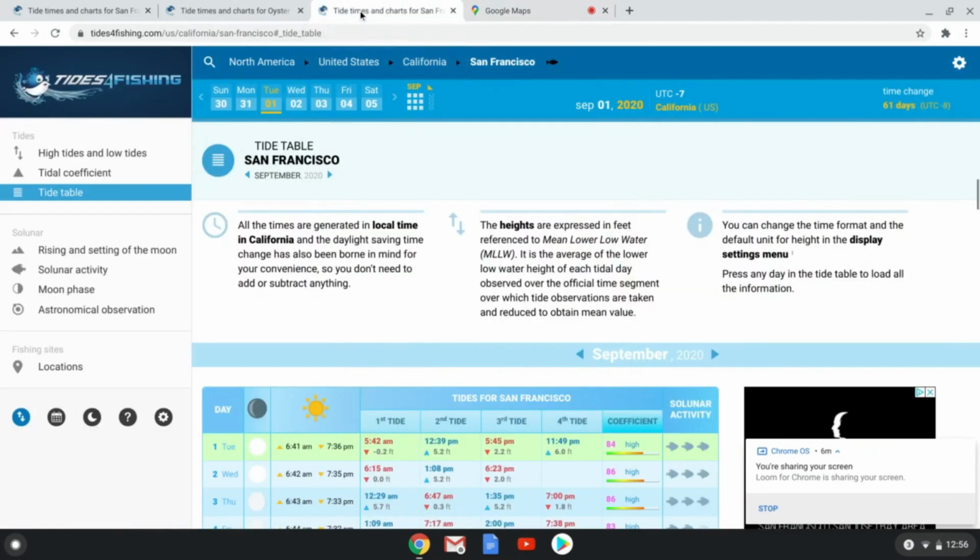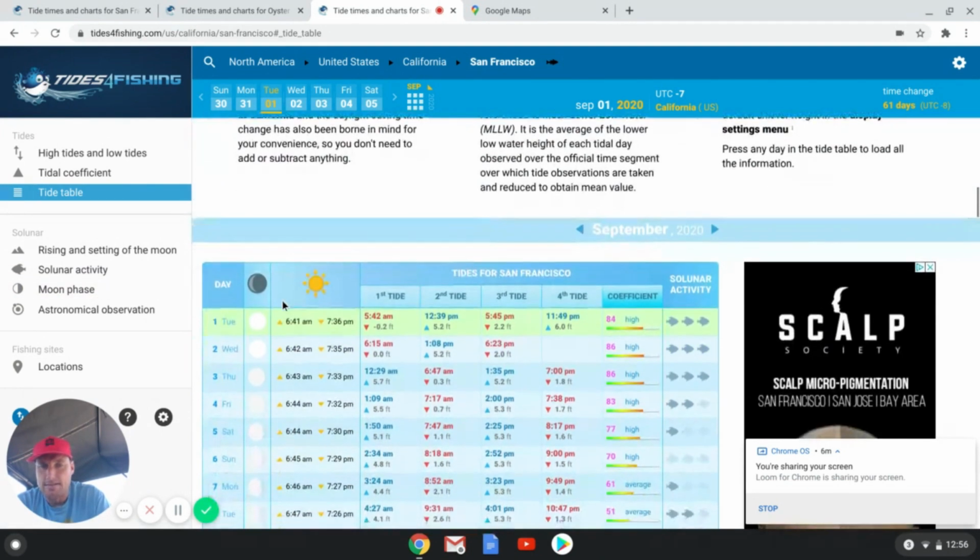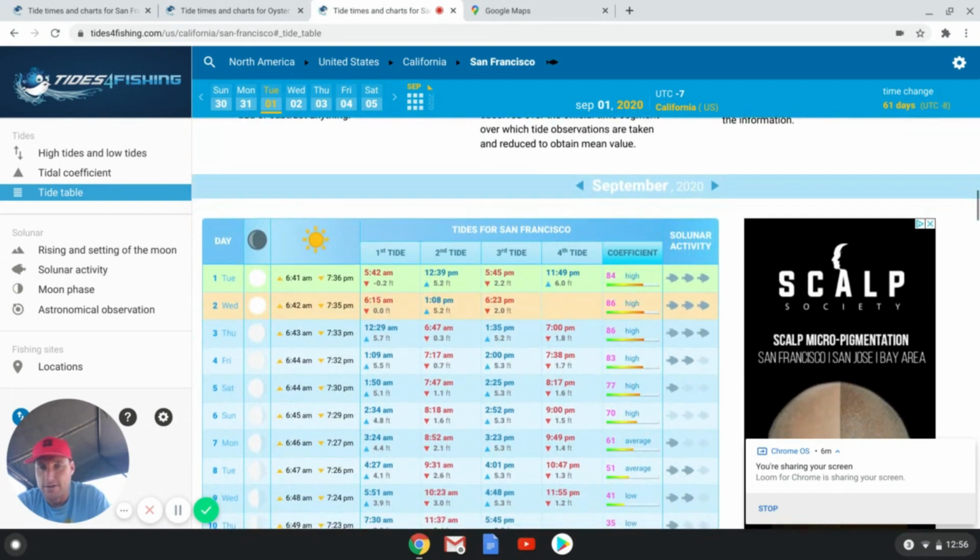Let's take a look at that. So here, just looking at our tide and times tables on this particular day. This is Tuesday, September 1st. I chose this day because it's almost a full moon on this day, or it is a full moon on this day.